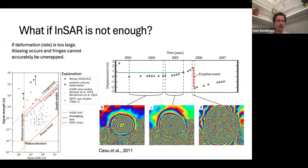Because for a lot of these volcanoes, it might be that none of this data gets acquired and you're still in the dark. So as long as you have the data and there is surface displacement, you should be able to observe it.